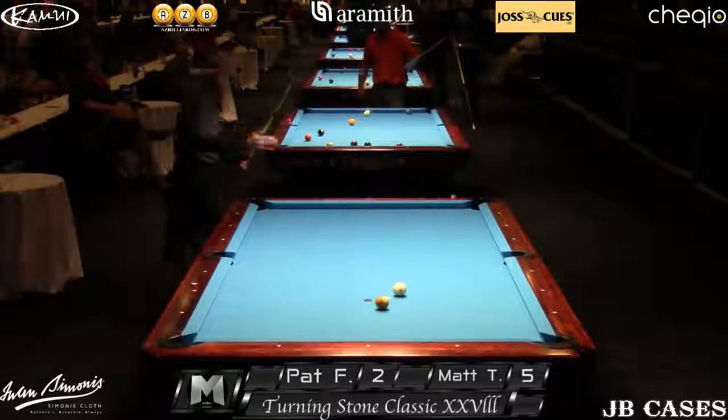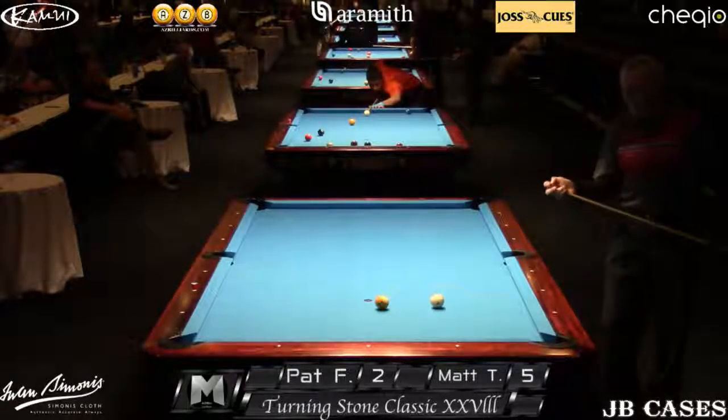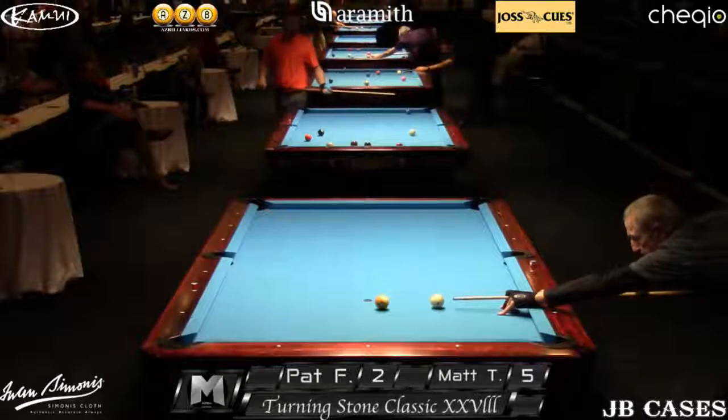Went to the other side. Look at that. There we go. I'll take that. Overran it just a bit. He wanted to be on that side of the 9. Just overran it a little bit. He's happy.